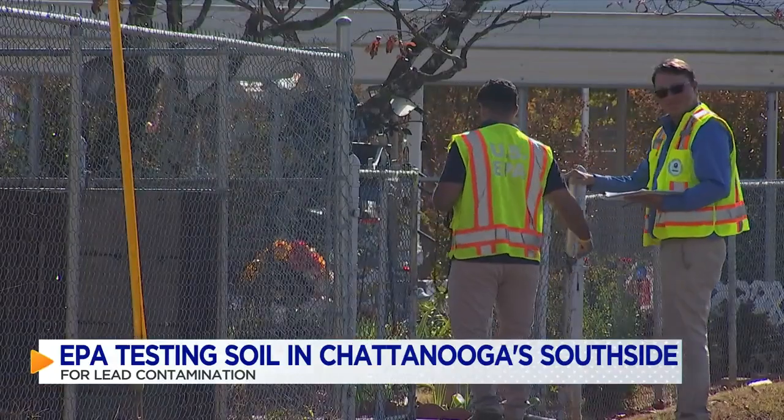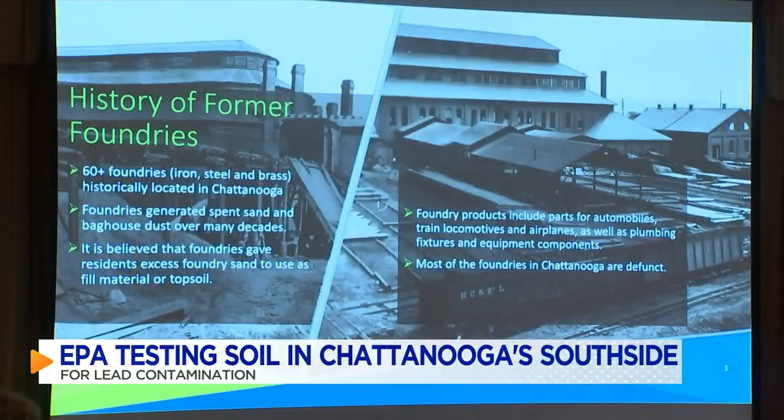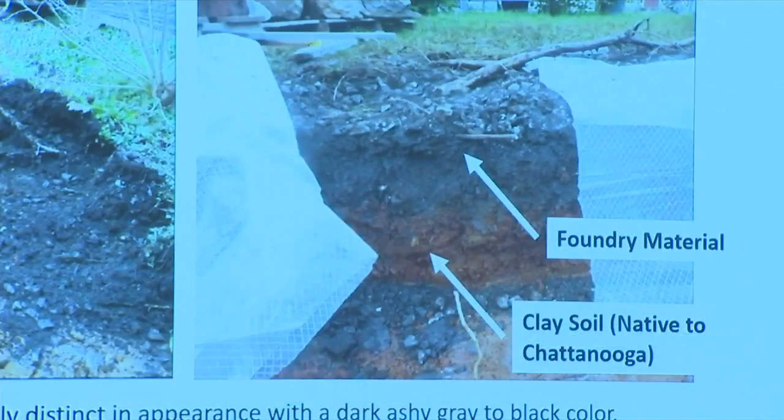This problem is more than 90 years in the making. The lead contamination was spread in the soil from the various foundries operating on the south side. Maybe about 60, 80 years ago, foundries would drive it around and give it out, and other times people would go pick it up from the foundry.